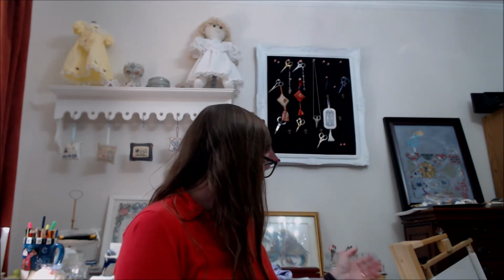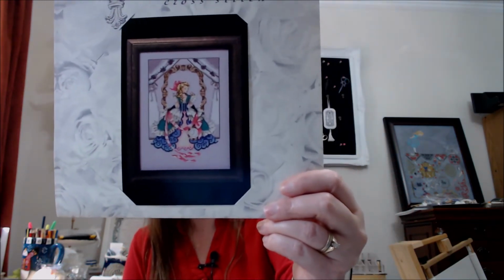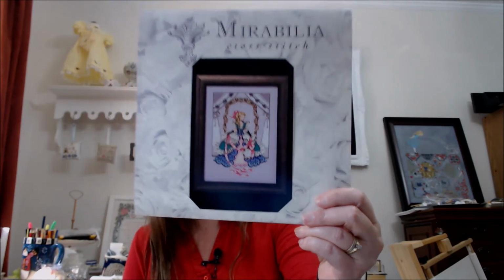Also, I have a birthday coming up, and that means a new start and an Alice. And many of you know I've had this one since it came out, but I didn't start it right away because I ended up starting that one last year for my birthday. And the one I'm going to start this year, of course, the Mirabilia Alice. And I bought the bead pack at the same time, so I have that. I do need to get the water lilies, but I can stitch around that for now.